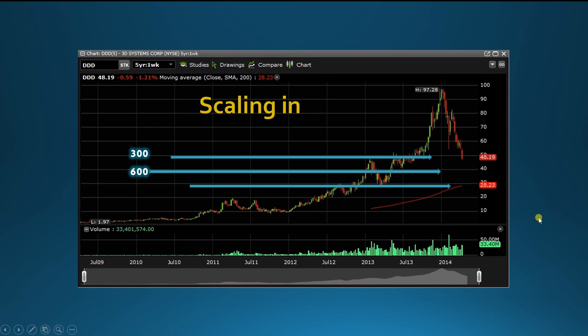Now, stocks find support and resistance at round numbers, so 50, 30, and all that. These are not set rules, these are just guidelines. And all of these guidelines are subject to the whims of the market and the market makers. So 300 at 50, 600 at 40. Now, if it falls to the 200 MA, 28.23, probably be around $30 by the time they meet. If they do, you pick up 1,200 shares. Now this drops your dollar cost average way down to here.